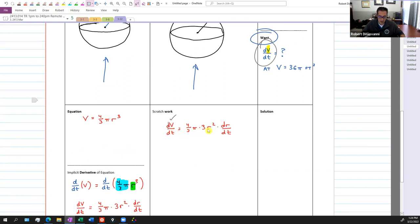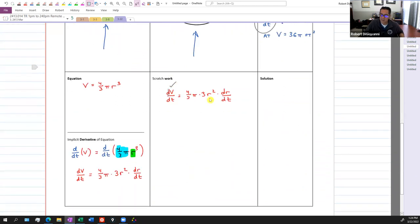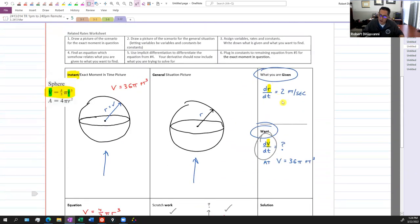4/3 pi times 3. Now r, do I know what r is? In this snapshot moment, do I know what r is? I don't know directly, but remember earlier I said, look, in the snapshot, in the instant we're talking about, I was given the volume. I could find the radius if I needed it. Well, guess what? I'm going to need it. So I'm going to put a question mark here because we have to do some work to get it. And the only other thing left here is dr/dt. But that I'm happy with because I know that's 2, because that was given to me.